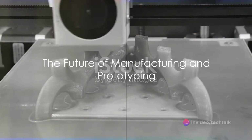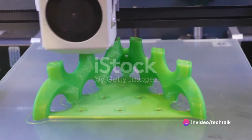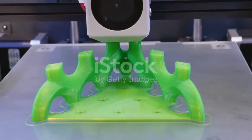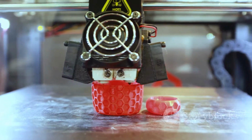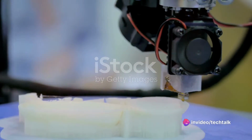Ever wondered how the future of manufacturing and prototyping might look in a world of continuous technological advancement? It's a fascinating field, one that's evolving rapidly as we speak, and it's all thanks to the intriguing world of 3D printing. Today, the manufacturing and prototyping industry is at a crossroads.